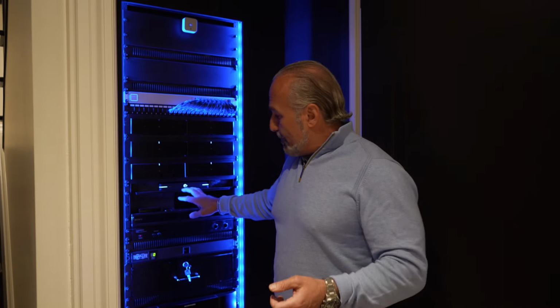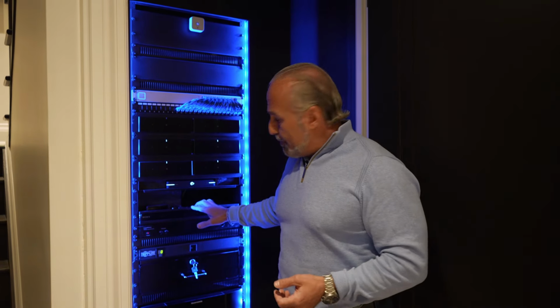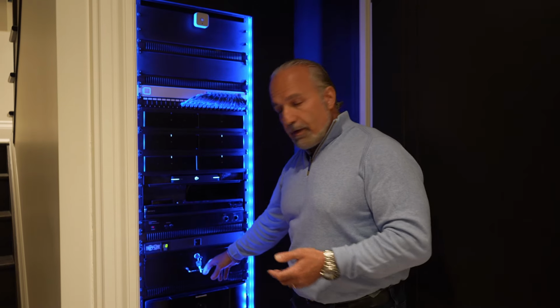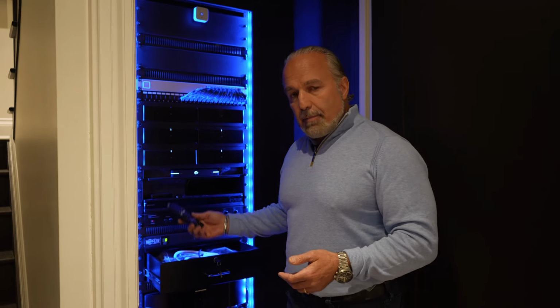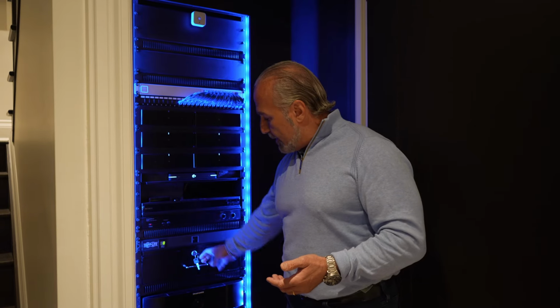That is our control system. We've got other components like a DVD player. We've got sub-amplifiers, power supply, and a drawer. These drawers are fantastic. Great place to keep all the extra remotes. We've got Roku units for the home theater, and then below are all the amps for the home theater.